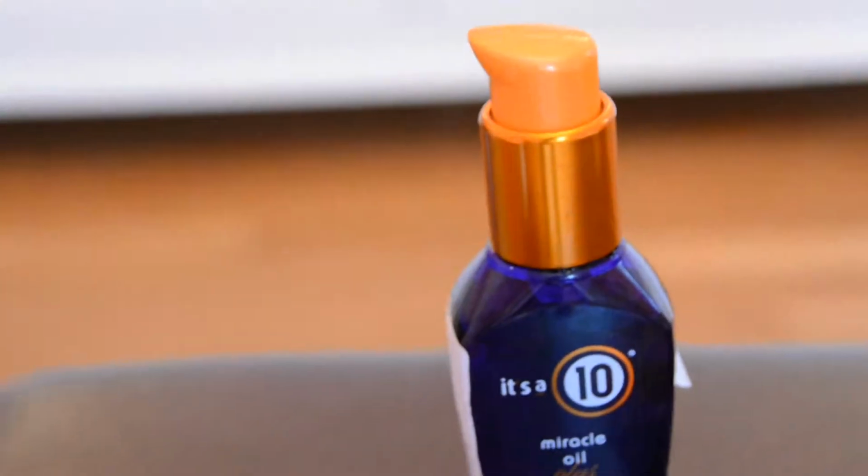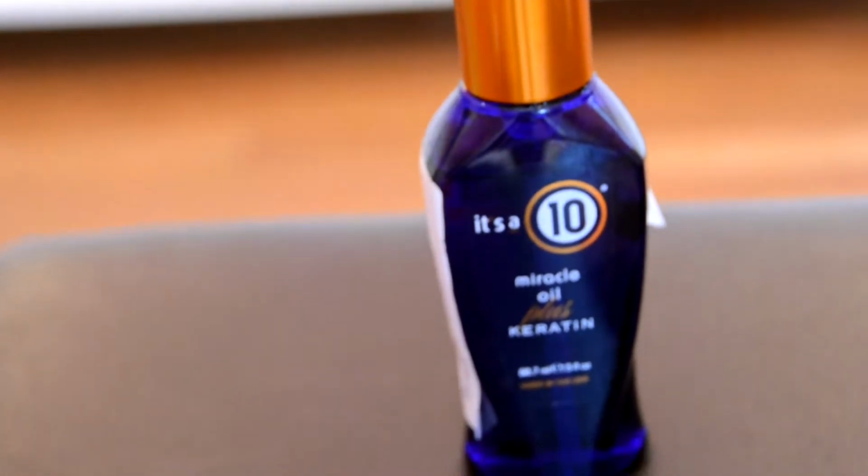Okay, so my kind of bathing product is this Miracle 10 Keratin Oil. It's a 10 Miracle Oil Plus Keratin, and I've been starting to curl my hair more often recently, which you won't see in the videos because I'm at Emily's. Because I've been starting to curl it more, that means the ends of my hair need more care. So this, I think, has really been saving it from becoming horrible and damaged. And you just put this in after you've showered, like had a bath.